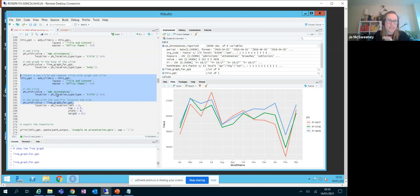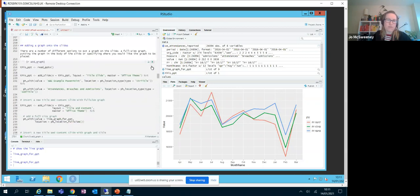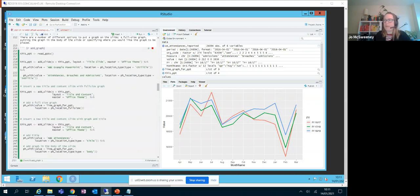Chucking in a title and content, putting a title, but it's just this part here. You're able to say how far from the left you want it, from the top, how big you want it, how tall you want it. I've just put in some dimensions there, but you can make it smaller, bigger, and change it all around. So if now I put it in and run that through, we should be able to.